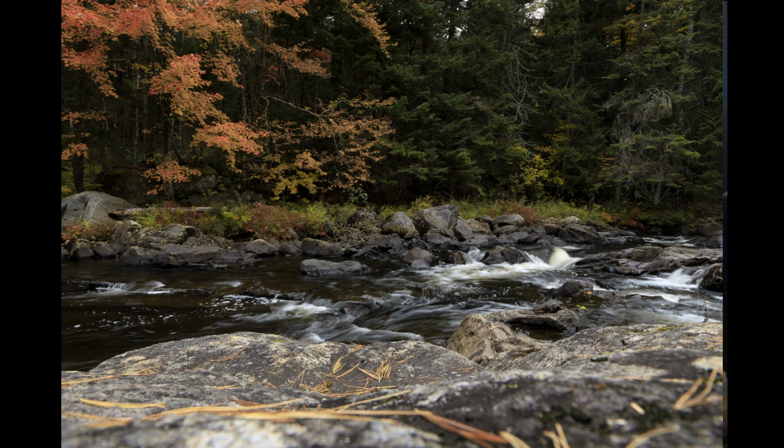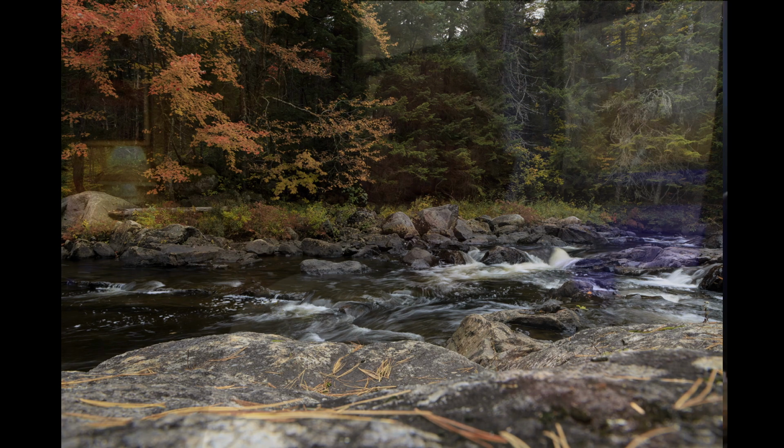If I'm shooting moving water in the scene and I want it to have that dreamy, milky look, then I'll put the camera in speed priority with an ISO of 100 and see where my aperture setting lands. If the aperture is too wide, then I'll narrow it down to the expected setting by adjusting my ISO.